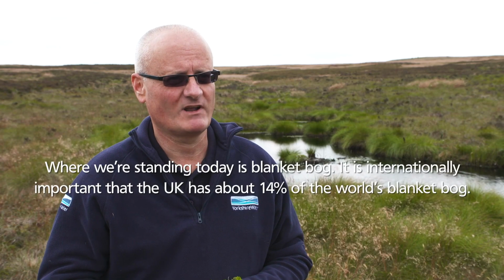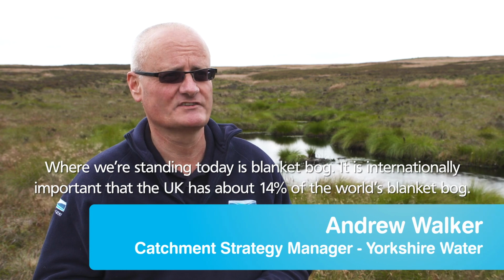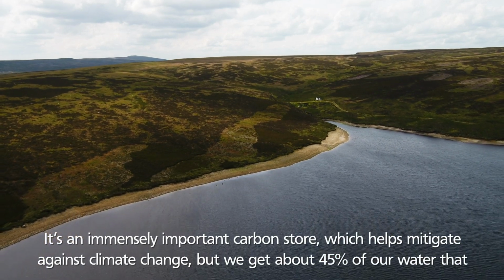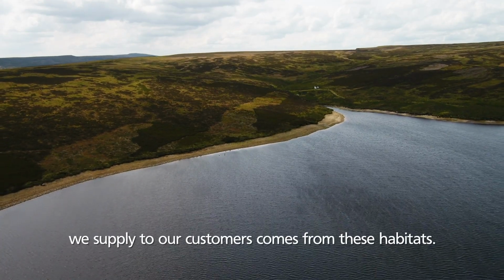Where we're standing today is Blanket Bog. It's internationally important. The UK has about 14% of the world's blanket bog. It's an immensely important carbon store, which helps mitigate against climate change. But about 45% of the water that we supply to our customers comes from these habitats.